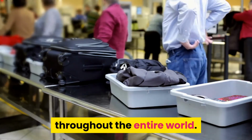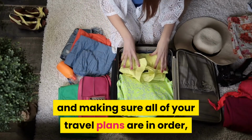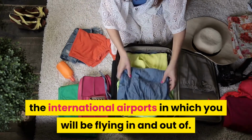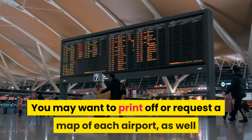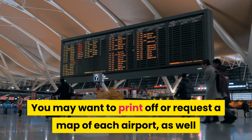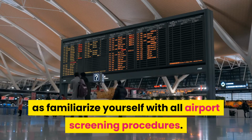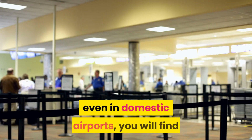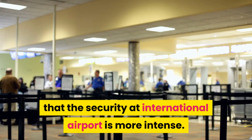In addition to packing your bags and making sure all of your travel plans are in order, you may want to take the time to familiarize yourself with the international airports in which you will be flying in and out of. You may want to print off or request a map of each airport, as well as familiarize yourself with all airport screening procedures. Although airport security is heightened all across the country, even in domestic airports, you will find that the security at international airports is more intense.